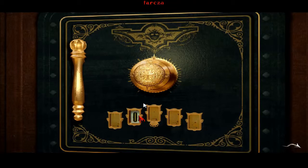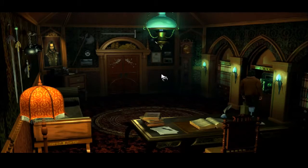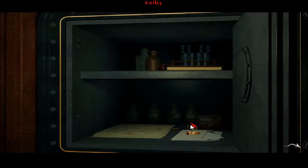Czyli 6, 3, chyba 0, 8, 1. Tak, jak dobrze przełożymy, to się samo. This is the right combination. Okej. Luknij, no. Co my tu mamy? Jakieś pebówki? More tubes with that smelly solution. Uj.